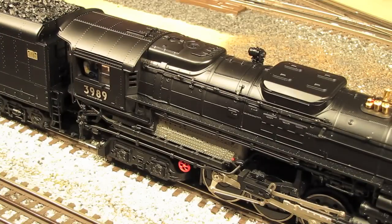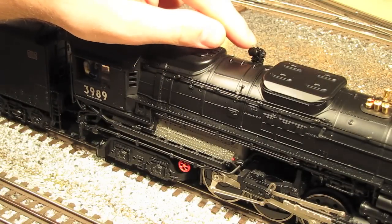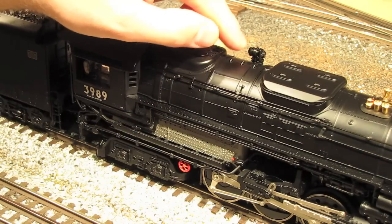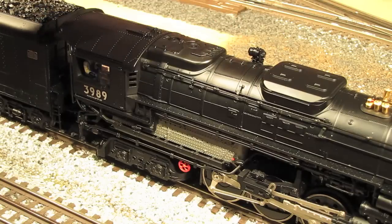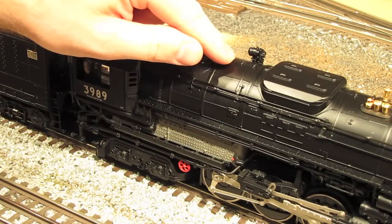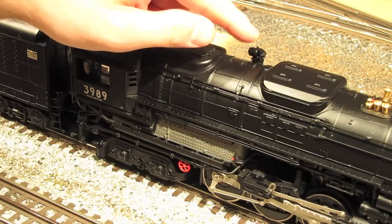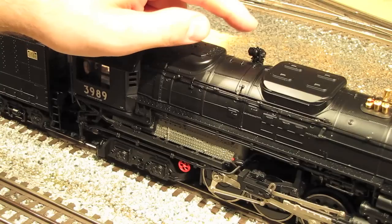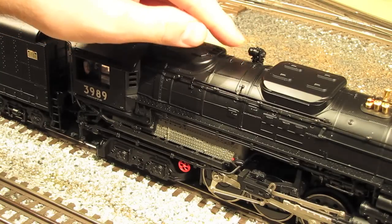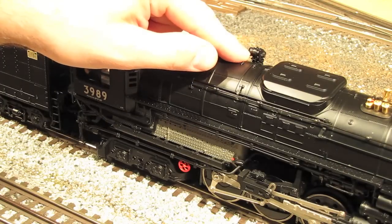Moving on towards the rear of the engine, we've got the dynamo right here. Now, what is a dynamo? A dynamo is a small steam-powered electrical generator. And on the real-life engines, they would use that to generate electricity for stuff like the cab light and the headlight and so forth. They would take a little of the steam from the boiler and run it through the generator, and that would generate the power. And then you'd get a little stream of steam shooting out from the dynamo. Well, what Lionel did is they put a little smoke unit there so that when the engine is in operation, you get that plume of steam coming out of the dynamo, just like on the real-life engine.